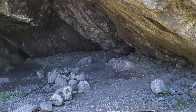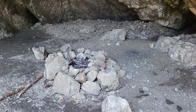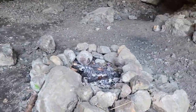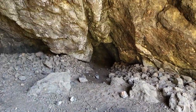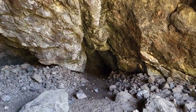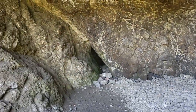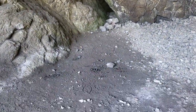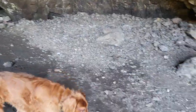Looks like somebody's been adding some large rocks here, unless they've fallen out of the roof. They've had another campfire here. Someone has. Looks like it's rained quite a bit. See through the rocks over there, made a pool of water. Of course, it might be coming through the rocks there, coming out. This is all damp. But yeah. What do you think of this, Sarah? Huh? Yeah, Sarah's checking it all out.